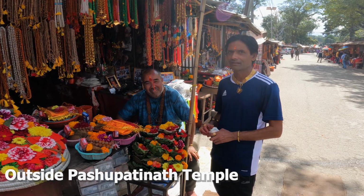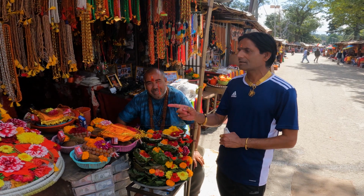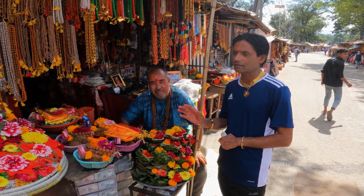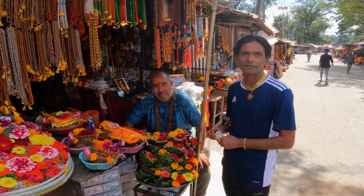Namaste. Namaste. Could you tell us what the purpose of these flowers are? These are for offering inside of main temple. When Hindu people come to this temple, they buy these and they offer inside of main temple for offering.